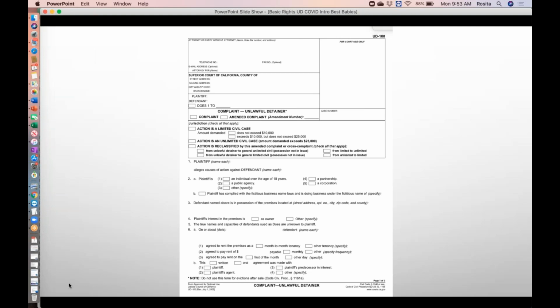This is what the complaint looks like. You don't need to know what this looks like other than to recognize it, because when you get someone that's got this, you're going to get them to us at the numbers I put in my chat, how you get people to us through either Ask an Attorney or our hotline.